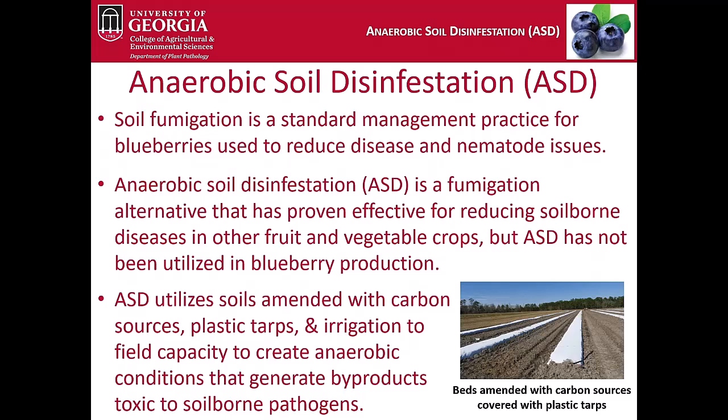So the way ASD works is soils are amended with certain carbon sources, they're covered in plastic tarps, and they're irrigated to field capacity to remove basically the oxygen and create anaerobic conditions under those tarps. And then in those anaerobic conditions, those microbes that are present and are favored by those conditions will reproduce rapidly as a result of the carbon sources that were added, and they will generate byproducts that are toxic to soil-borne pathogens.